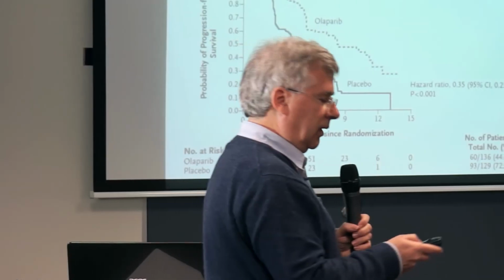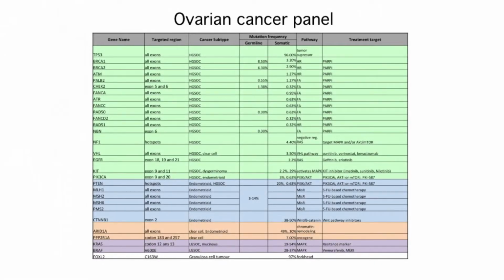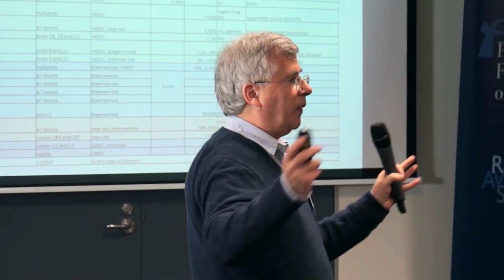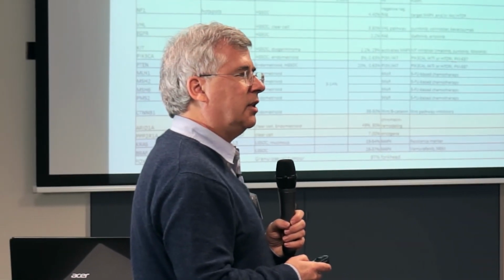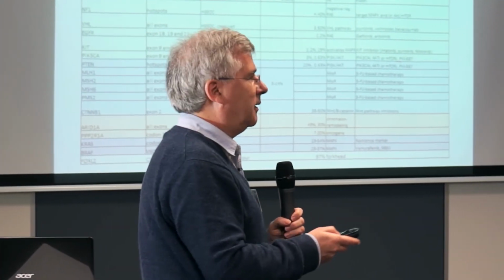So what we're doing is screening, and I'm sorry for the complexity here, but this panel that we've got of the genes which are commonly mutated in ovarian cancer, these are the ones which we think will confer sensitivity to the PARP inhibitors. So it's not just one single test, like it is with HER2. We have to do a panel because it's affecting pathways that have many, many different players. And so we have to screen for them, and we're using this new technology called next-generation sequencing to screen patients in order to get them on the clinical trial of the PARP inhibitors.